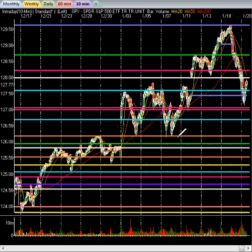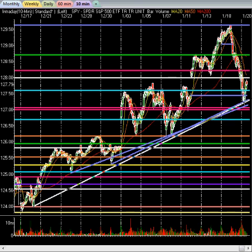If I zoom out and take these lines, look at this connector here. If you connect the low here through the low right here, through the lows here, it goes right to that point. If you take this pivot low and connect it through, it goes right to that point. If you take this level down here and connect it through, it goes right in that same area. There are so many levels right there, right above 127, that if you know these levels, you know where the market is going to halt itself.